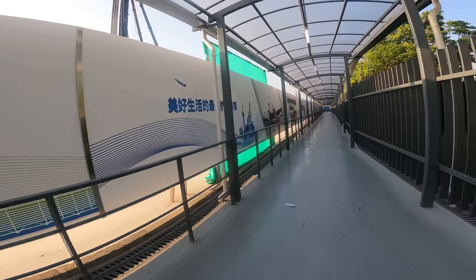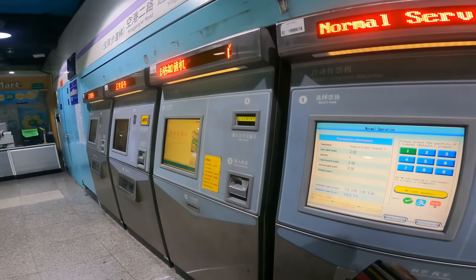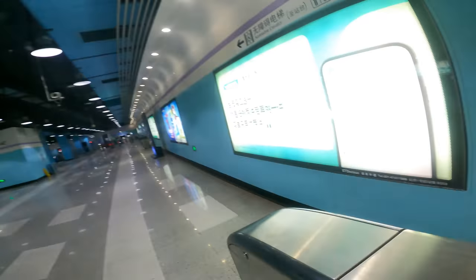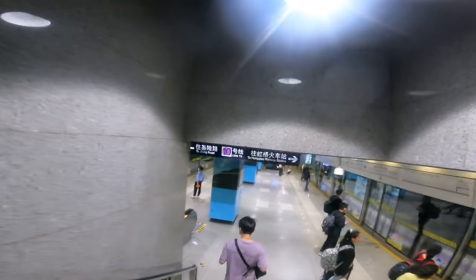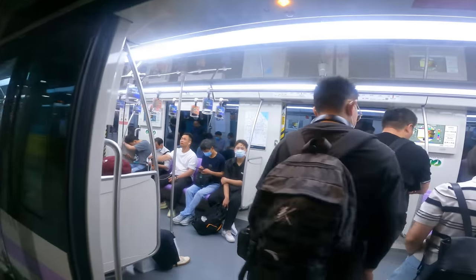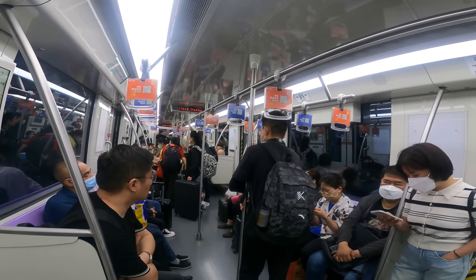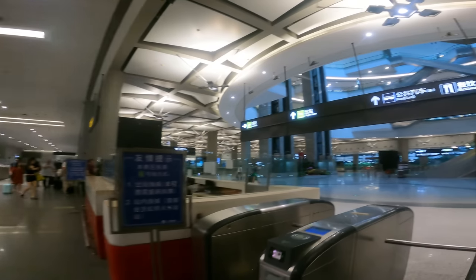As it turned out, getting to the other terminal wasn't exactly a simple affair. I had to buy a ticket and ride the Shanghai Metro to the opposite side of the airport just to get to the other terminal. It only cost 3 Chinese yuan, or about 50 US cents, to get across there, but it was still a bit of a pain in the backside that I could have done without at this time of the morning. Still, the metro got me to the other terminal eventually, and I headed through to try and check in.